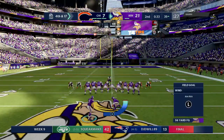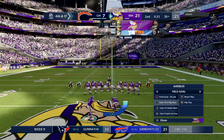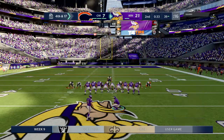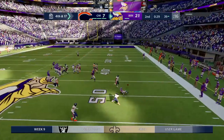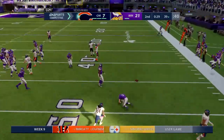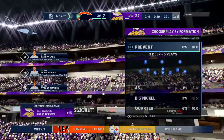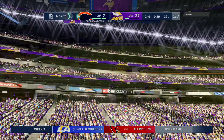When that drive started, they had 6 points that they were thinking about. So coming on now is the field goal unit. They're going to try for 3, and he'll need all the leg he's got here. This will be from 56 yards out. Oh, they flip it to the kicker. He looks like he's going to throw it. And the gamble fails. It's incomplete. It would have been a long field goal. The fake doesn't work out. And the Bears will get the football back.